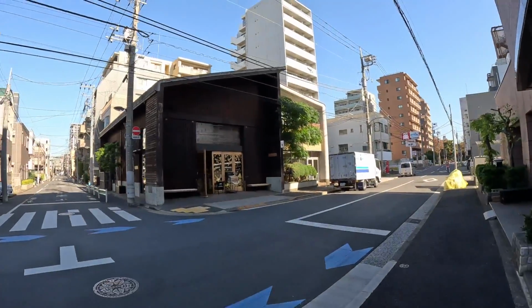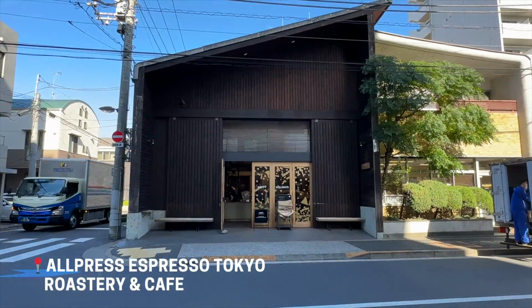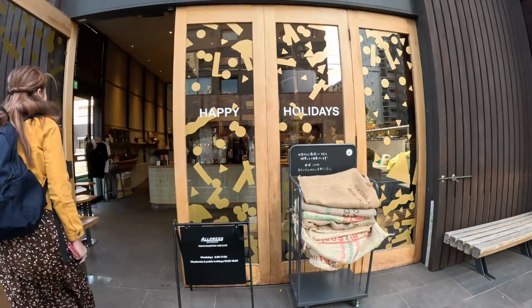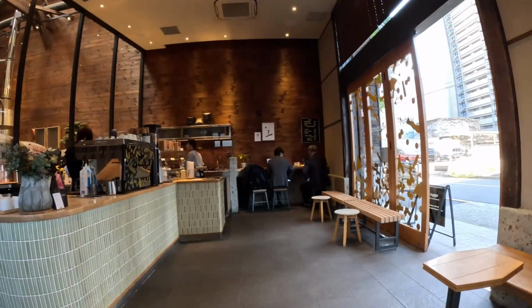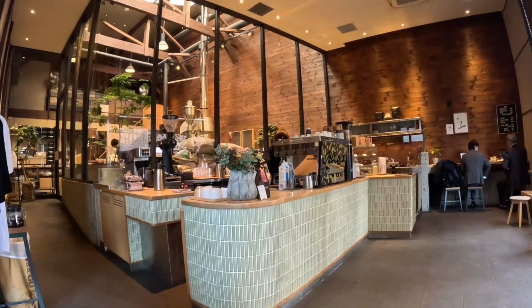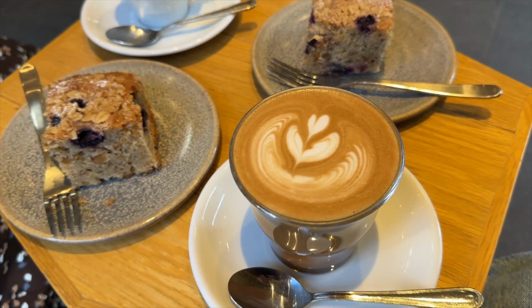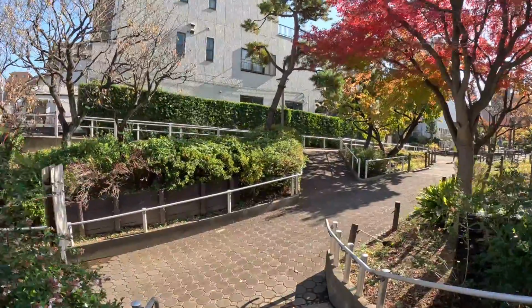Our first coffee stop of the day was Allpress Espresso, Roastery, and Cafe. Allpress started as a coffee cart in New Zealand, and the brand now operates over 1,200 cafes and restaurants worldwide. The cafe itself was on the smaller side, but is perfect to catch up with a friend or read a book.